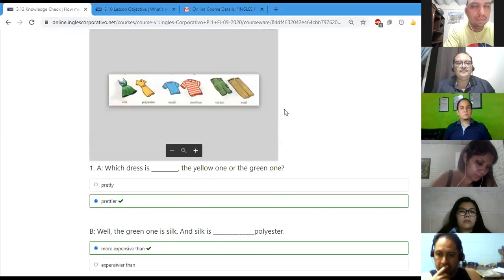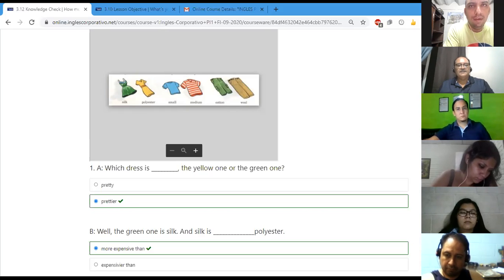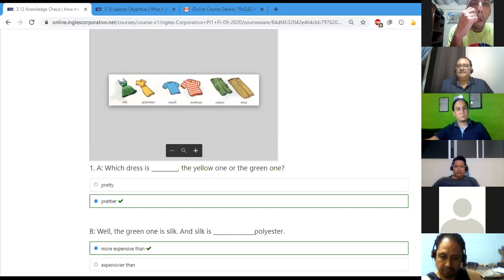There are some rules. For example, what happens when you write big? Okay, what is the comparative form of big? Anybody knows? How do you spell it? B I G. One G or double G? Double G. Okay. ER. Okay. Why? What is the rule?